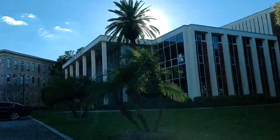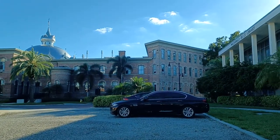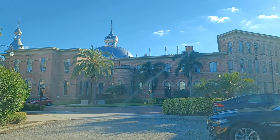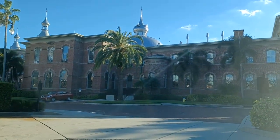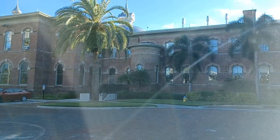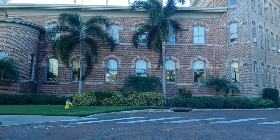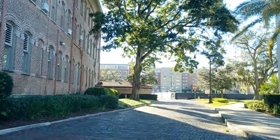All right, so here we have the library on the right hand. It is called McDonald Kelsey Library. And look at that building. Now, for some of you, you don't know this story. This used to be a hotel in the early 1900s. And then the university bought it to build this beautiful university for students.